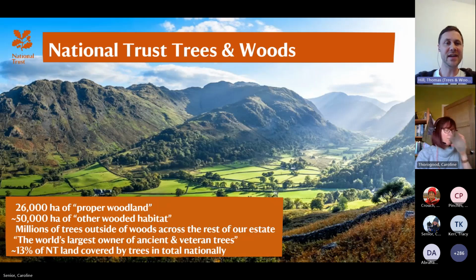Trees and woodland, and our targets for 2030 and delivering 20 million trees, and the challenges of that. So firstly, a bit about my role. I'm currently National Specialist for Trees and Woods, covering technical support and strategic direction around the management and care of our existing woodlands, which span many ancient woodland contexts and rainforests and everything else in between.